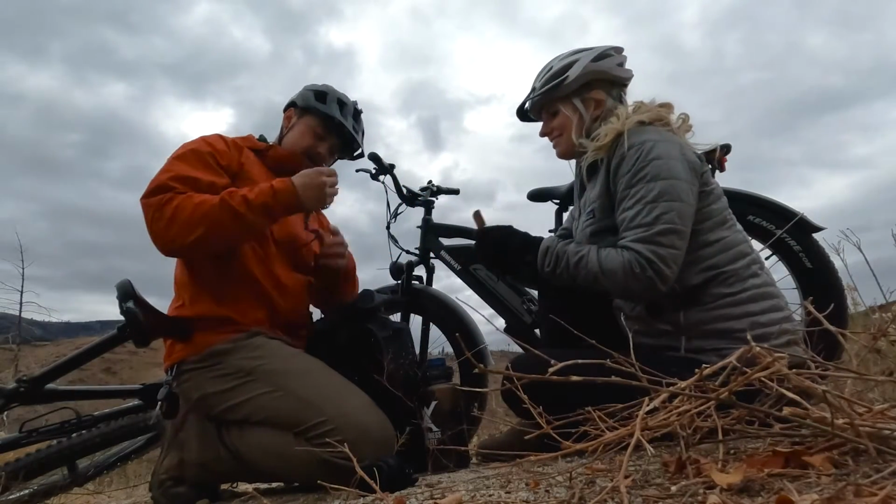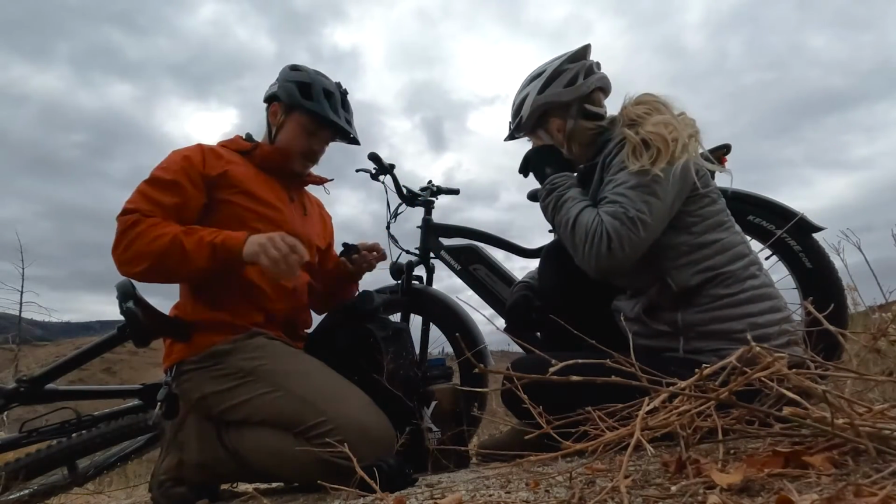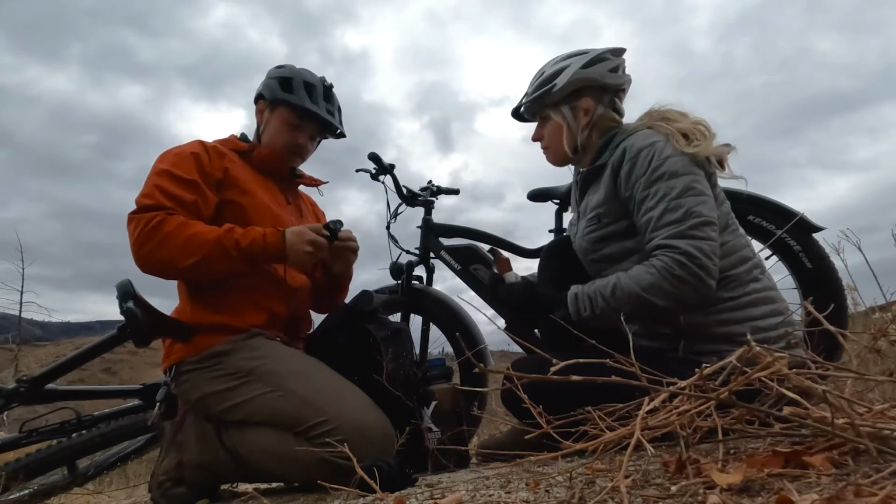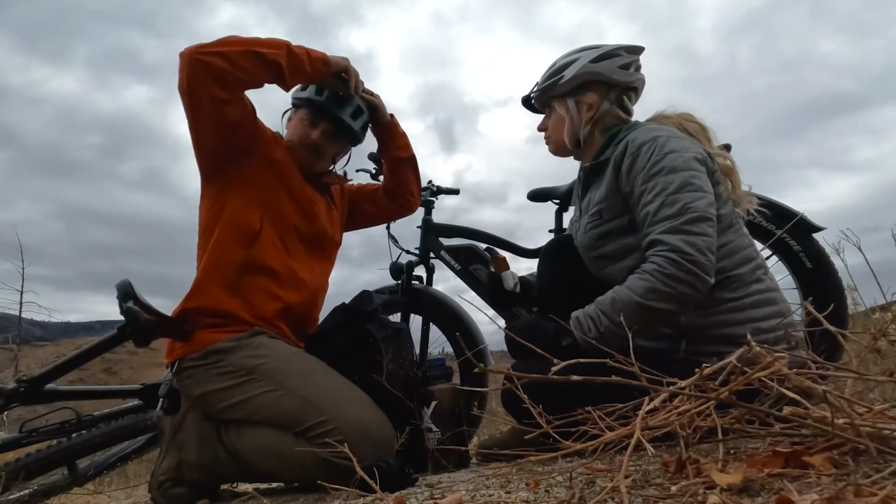Snack break and getting the light ready since I don't have a headlamp or a headlight on my bike. And it's almost dark.